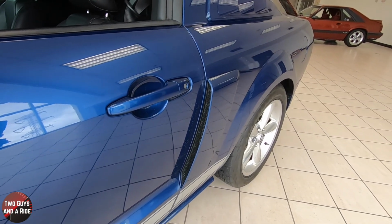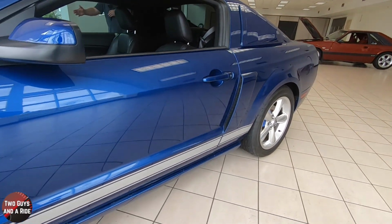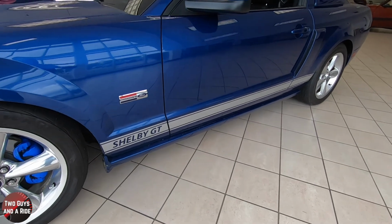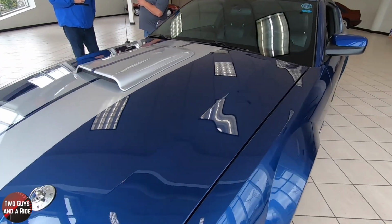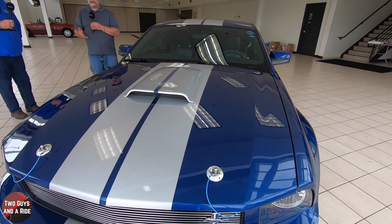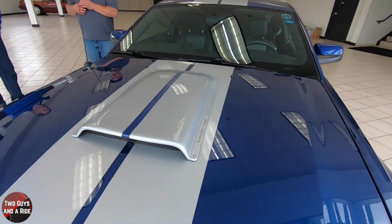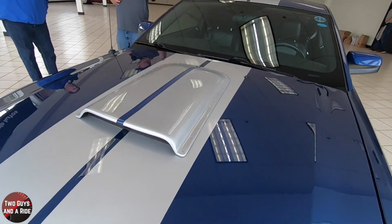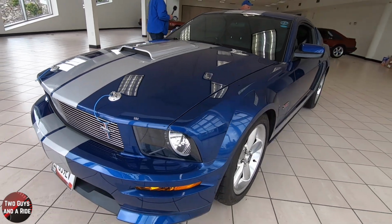Now the striping on here is vinyl striping. Yes. That's not painted on. No. And we talked about the hood earlier, because on the hood scoop they couldn't put a vinyl stripe on it because it wouldn't conform. So the scoop itself is painted, but the blue stripe is a vinyl stripe. That's correct. And then when it gets down to the actual hood, it's a vinyl stripe with blue paint. That's correct.